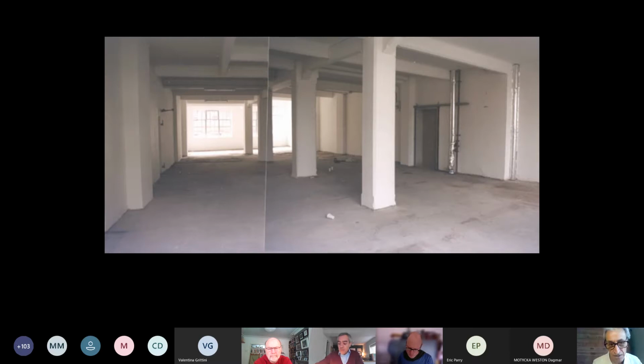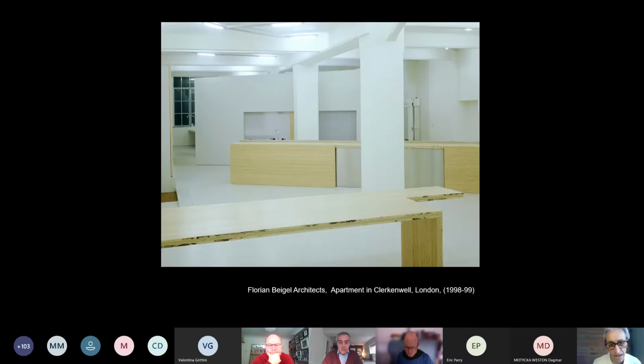It's about a 22-meter long, maybe 9-meter wide loft space in central London, and it has these large rectangular columns and beam structure marching down the center of the space. We transformed it into something that looked like this, with a set of large pieces of furniture that are loosely arranged between these columns.